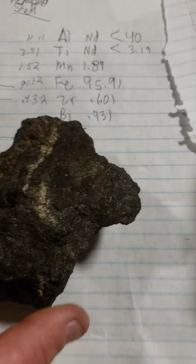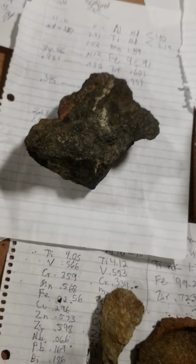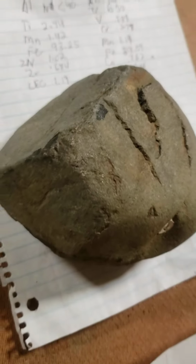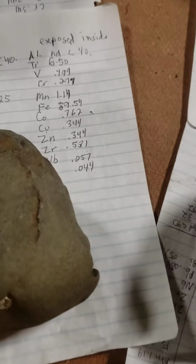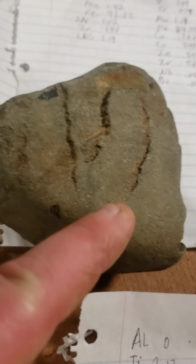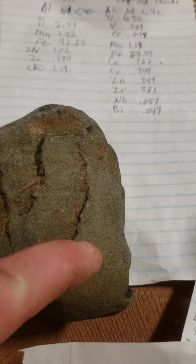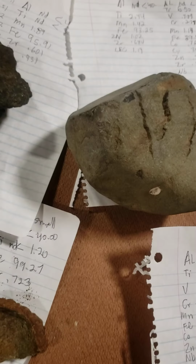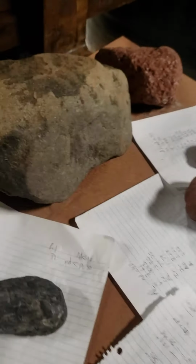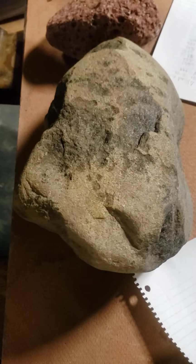And I didn't get any nickel reading at all on this one, so I thought for sure this one was really cool because it's got like a fusion crust going on. It's got layers, and I thought for sure that was something, but you see the readings for that one, I didn't get any nickel in that one. Now, is there nickel inside there, like a little spot of it or something? I have no idea. But that is definitely a candidate to cut right down the middle. Just like that one, I'd like to cut that thing right down the middle. See what's inside. Same with that one right there.